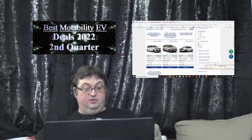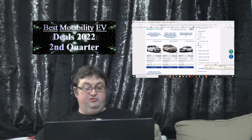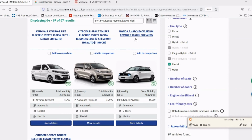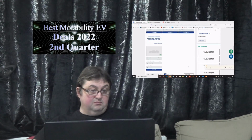And look at this one, the Honda. It's got a 36 kilowatt hour battery. Doesn't even do 150 miles per charge, I don't think, and they want £6,000 up front for it. You've got to desperately want that car to pay that for it on this scheme.